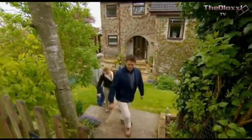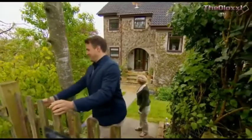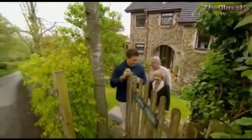So one more peek at the view, because that's your lot for the day. Time to rest and recuperate before tomorrow.